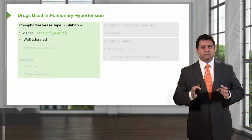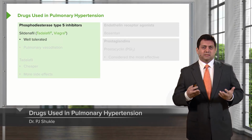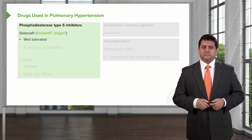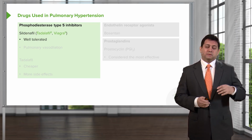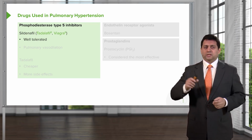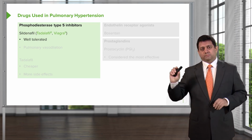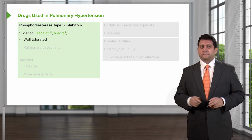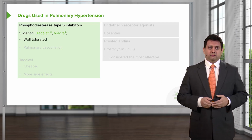I'm going to cover a topic that isn't often covered in high blood pressure lectures, and that's something called pulmonary hypertension. Pulmonary hypertension is a series of diseases. It can be pulmonary venous hypertension or pulmonary arterial hypertension. The scary disease is pulmonary arterial hypertension. We usually pick this disease up on echocardiogram.